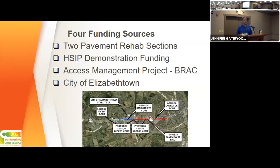I mentioned the funding sources earlier. There were four different funding sources that came together to pay for this project. This is about, I guess, when the 2018 6-year plan came out. There were 2 pavement rehab sections you see in the blue and the red down there in the bottom graphic. Those projects were going to be happening at about the same time we were implementing R-cuts. So Brad said, let's get all these things and put them together, not have the contractor out there twice, or 2 different contractors out there.